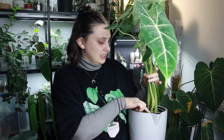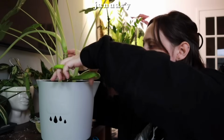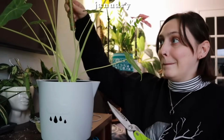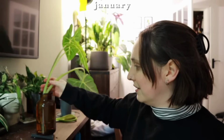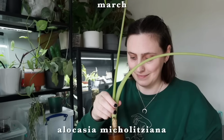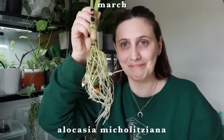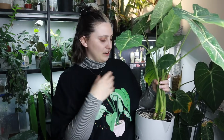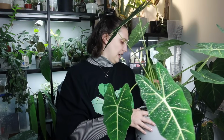And also this one I did an experiment on this year. I had one of these stalks that had lost a bunch of leaves. It became kind of trunky. And I was thinking, can I propagate this? So I ended up chopping up the micholitziana and putting that stalk into water, and it grew roots. So you can kind of propagate these ones from stem. Not this part of the stem, you can't just cut it here and expect it to grow roots, but if you're cutting it down here where you can see there are nodes and growth points, from there it can grow roots. And this one has.